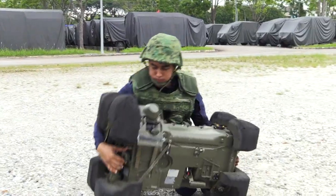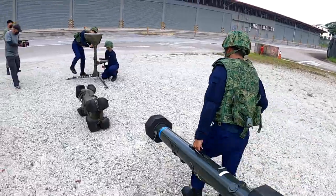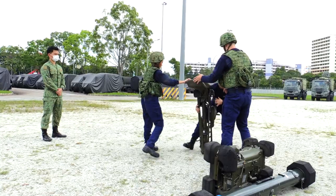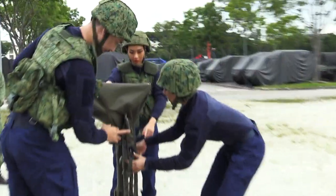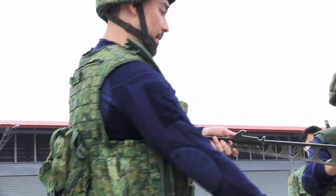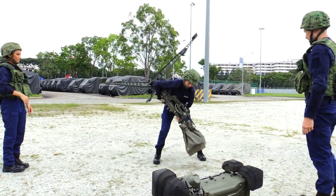Okay. All right. Stay clear. Go for it. Oh, wait, no, this is not supposed to come out. Sorry. During the assembly of the missile, I flipped the tripod a little bit too early and then I had to flip it back and then open the legs and then flip it over again, which definitely cost us some time. Clap. Go. Clap. Clear.